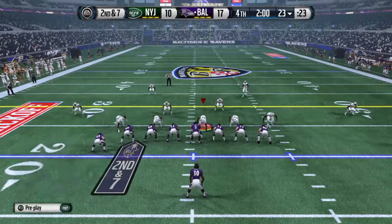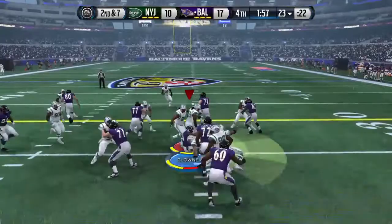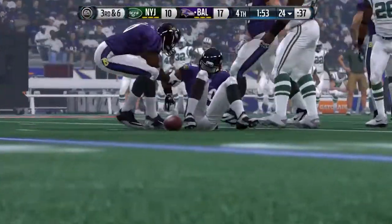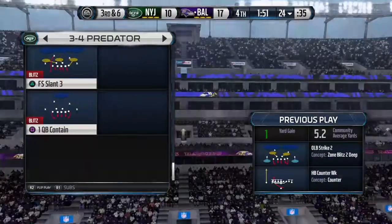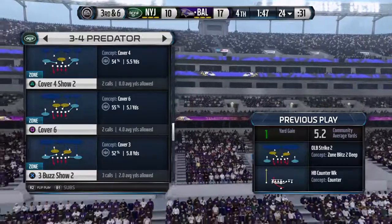Pierce is lined up in a single back formation. They run the counter play. That's a gain of only 1 yard. Pierce is a dangerous runner when you give him room to run, but there is no room this time. What a job by the defense. They bottle him up for a short gain.